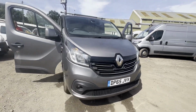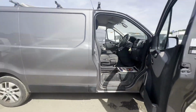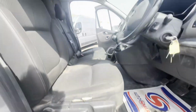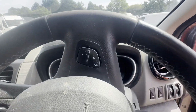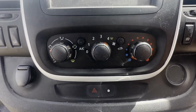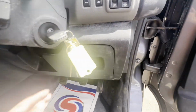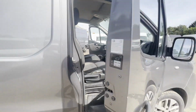Model, 65-plate Renault Trafic Sport SL29 Energy dCi 120. Body, grey, panel van. Mileage, 105,595. Engine, 1,598 cc R9M Energy 120 E5. Transmission, 6-speed manual, front-wheel drive.